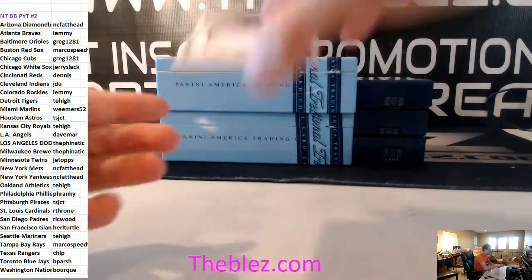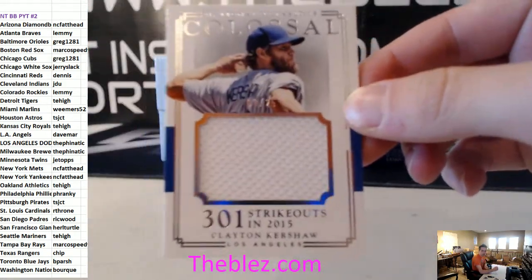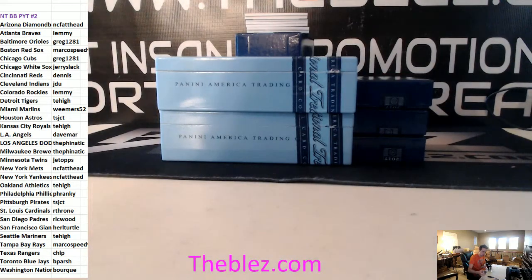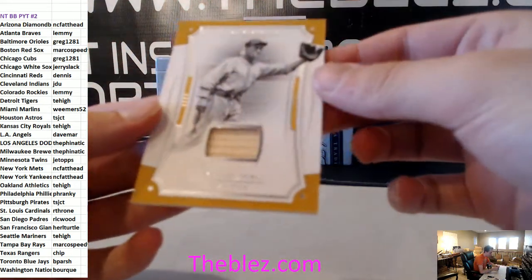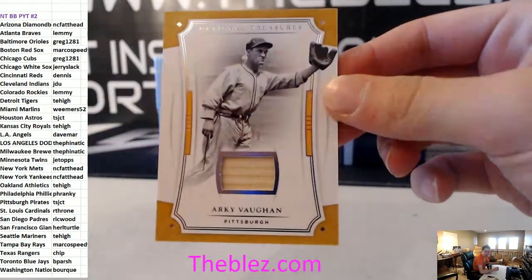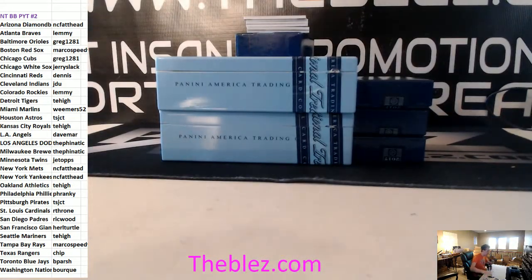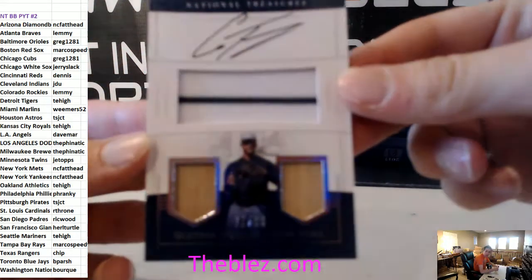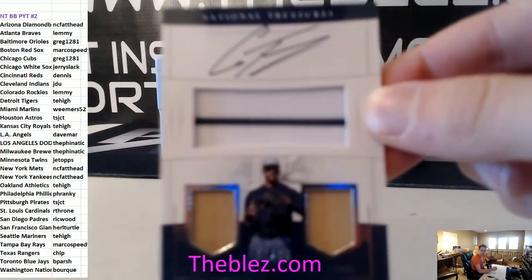We have a jersey of Clayton Kershaw. Wow, he pitched really well yesterday for the Dodgers. No, he's Cubs on the checklist. Bat piece, Arky Vaughn for the Pirates. Two bats. Jersey auto on top of Gleyber Torres for the Yankees. Yankees hit a lot.